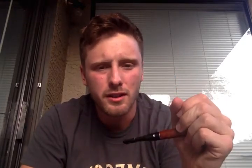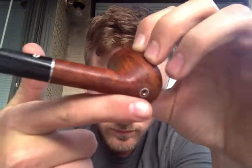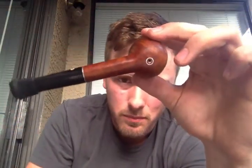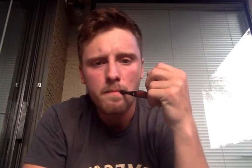But anyway, I like the size of it. It's not too big, it's just perfect. It's got a fairly thick wall, so it doesn't get too hot. What is interesting about this pipe, like I was saying earlier, is the carburetor. I do find it makes the smoke a lot cooler. I smoked another blend out of it that tends to smoke hot for me, and it helps a little bit. I would not be too mad if they brought that back.